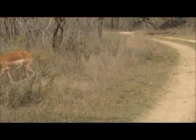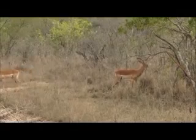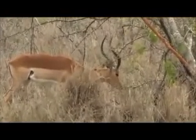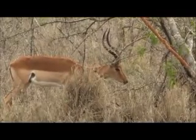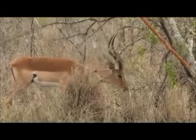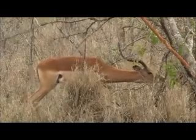On the right hand side of your screen, they don't just graze, they also browse on leaves and twigs, like this one is doing. Actually, it's a very big herd. Might be a few herds together. Sometimes a few herds just join forces and stay together, also, once again, for safety.